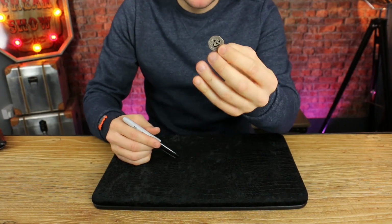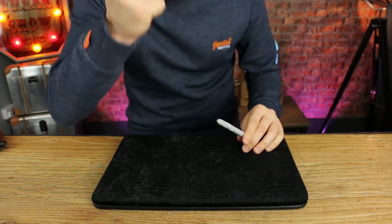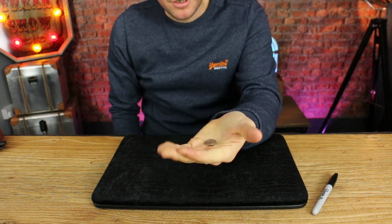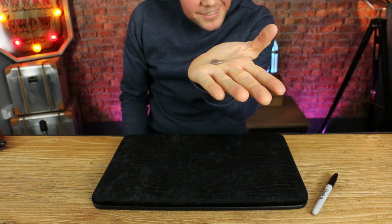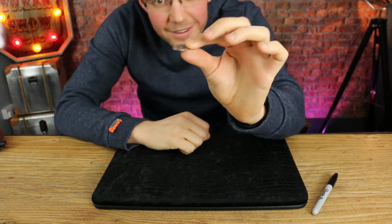Flat coin, you can see it here. You say, in a moment, I'm going to ask you to squeeze hold of this coin, but do not let go. And now in that motion, I have bent the coin. Maybe you can see it there. Yeah, you can see, there's the bend.